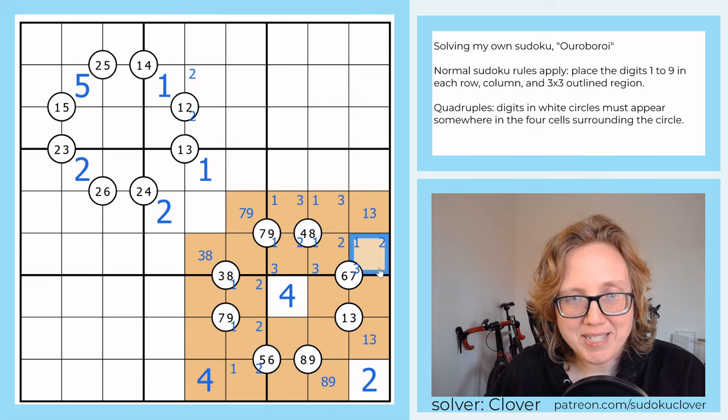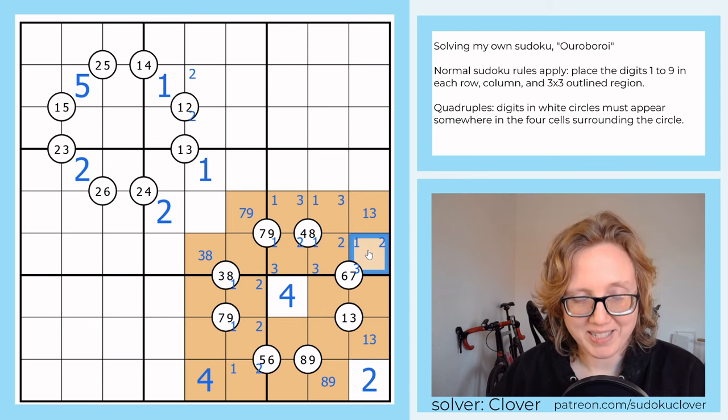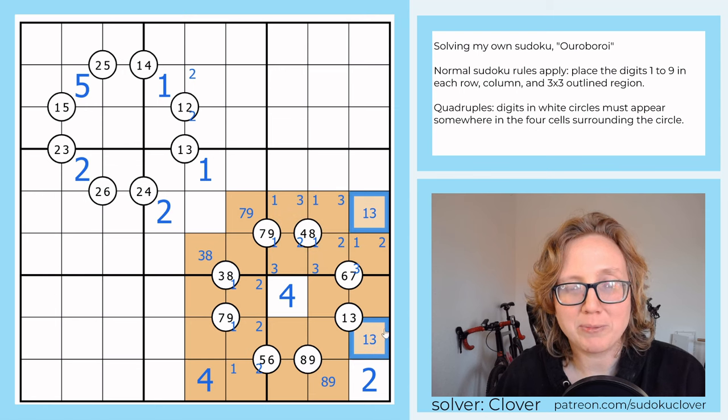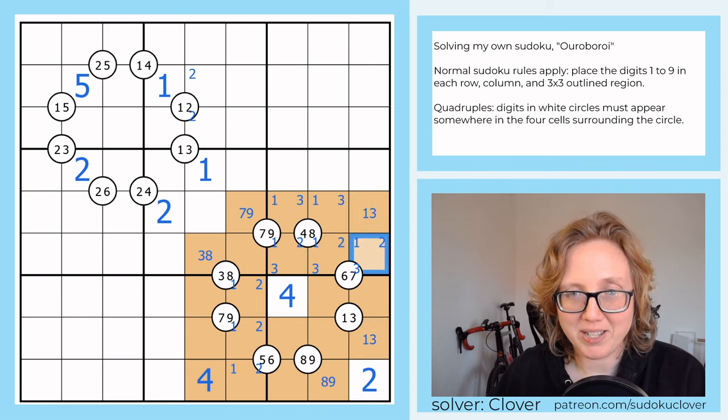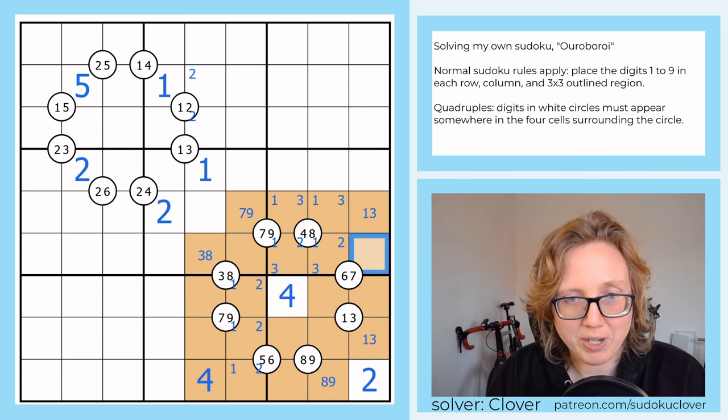This has an interesting effect on this cell. It tells us that this can no longer be a bonus digit, because the quote-unquote bonus digits in this region can only be 1, 2, and 3. Well, we have a 1, 3 pair and a 2 in the column. So that's not a bonus digit, so it must be referenced by a quad.